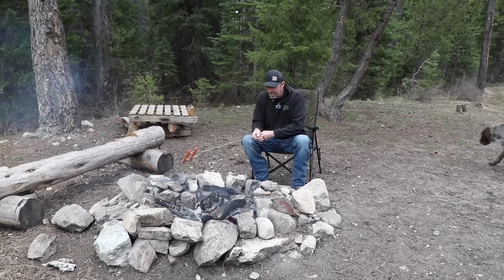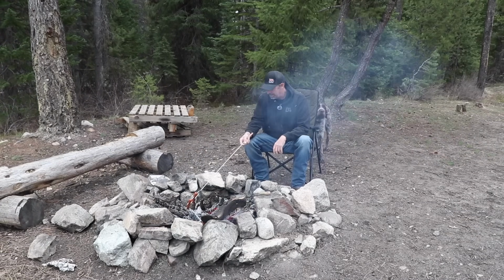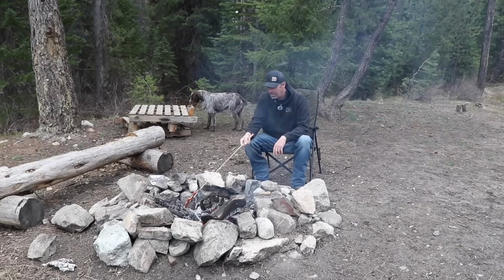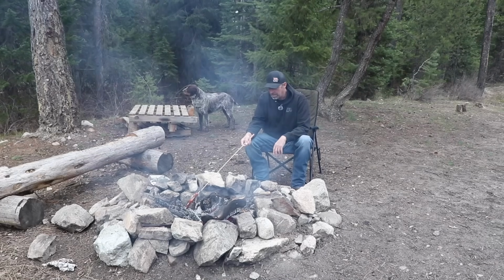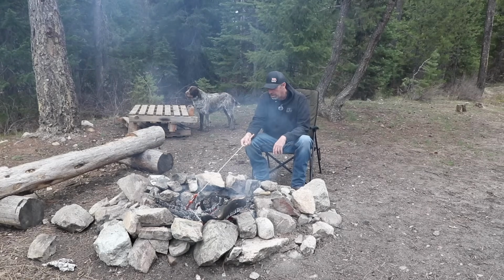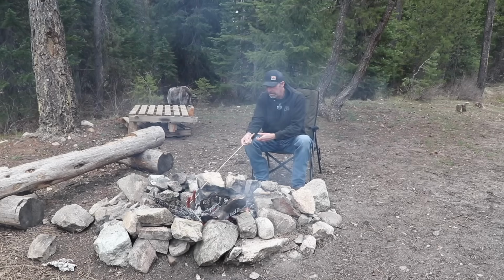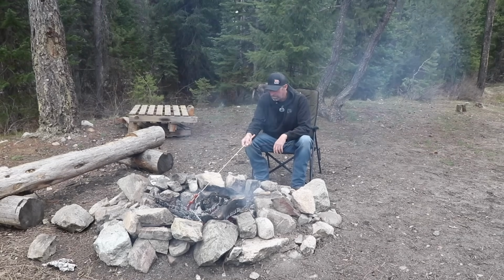So I haven't roasted hot dogs over the fire in a long time, and I always kind of enjoyed doing that. So tonight I decided to just do really simple. Cook me some hot dogs over the campfire, and then I got some macaroni salad to go with it. So this ought to be good. Fire's getting burnt down. I got some pretty good coals over here. So sit here and cook these up.